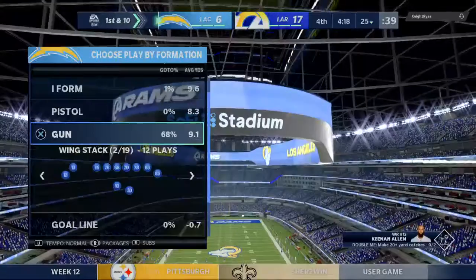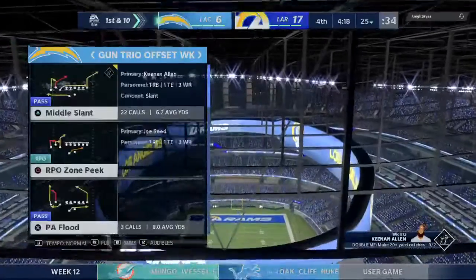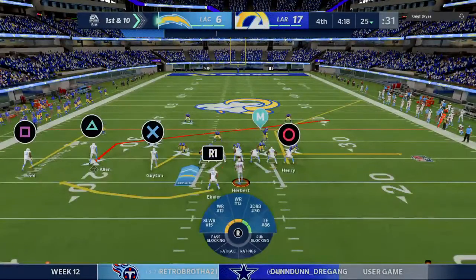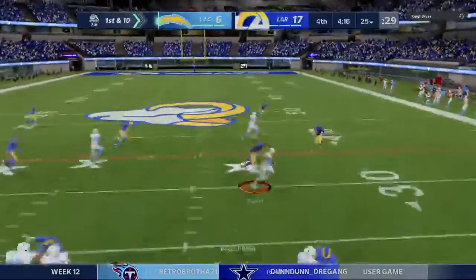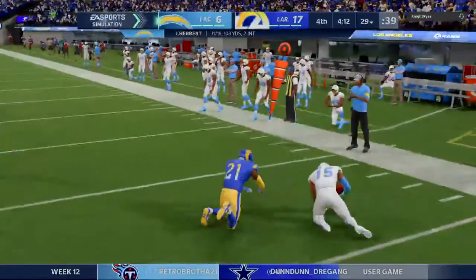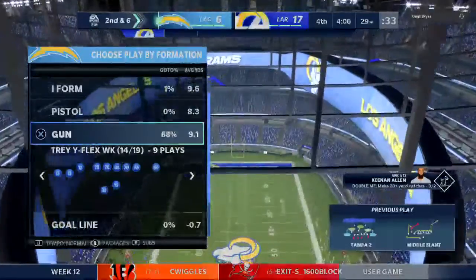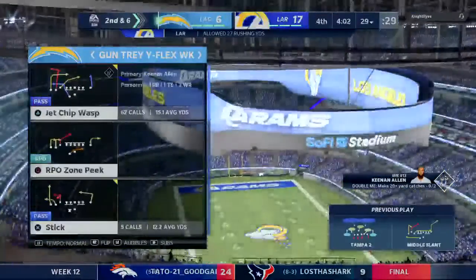Chargers take over 1st and 10 at their own 25-yard line. The Charger drive about to get going. And the complexion of this one has changed a fair amount. That last field goal made it a 2-score game, so they need to get points out of this drive relatively quickly. And from the 25, they work this to the 29, a gain of 4. They'll contain him to just 4. 2nd and 6 at the 29-yard line.